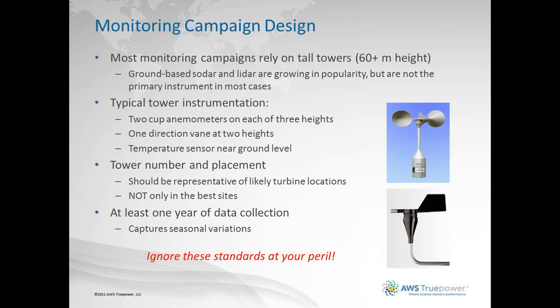One of the important lessons learned from the past is that you shouldn't try to put your towers in the best locations, or what you suspect are the best locations, because this can lead to a bias in your assessment towards overestimating the windiness of your site. So what you really want is to represent the likely range of wind conditions that would be seen by turbines at this site. And it's very important to collect at least a year of data to reduce or eliminate the effect of the seasonality in the wind resource.